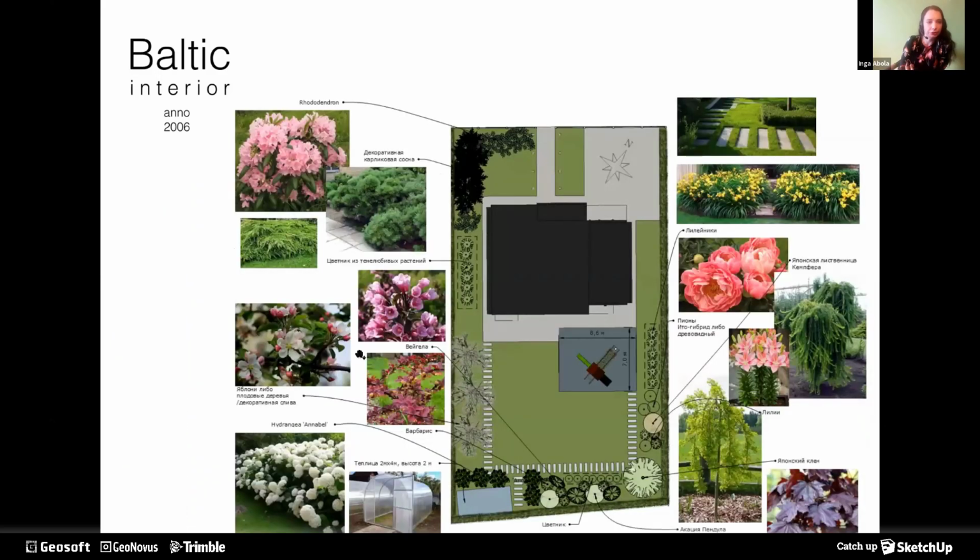And here I show the real flowers blooming. So it's one of the very nice ways to show the possibilities of design.